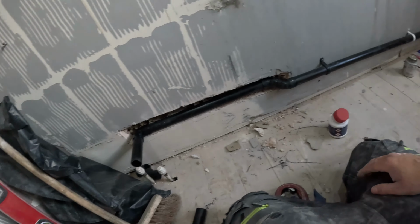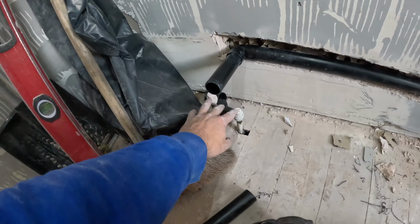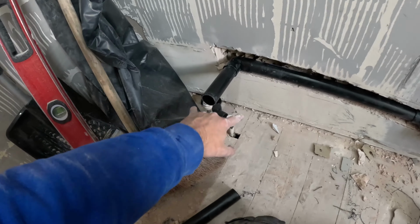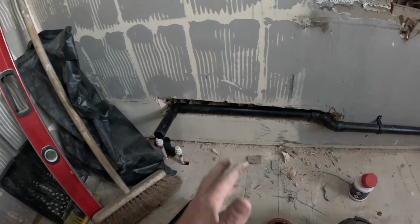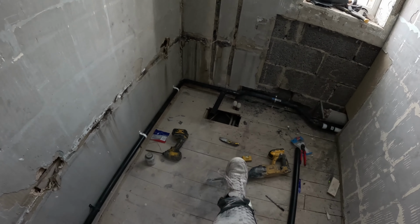So waste pipe all in and done. The hot and colds for the basin I'm going to leave as they are. Same thing. I could take them back and then up the wall, but they're going to be in the way for the tiler and plasterer. So we'll just leave them there, and then we can do that on the second fix in front of the tiles.